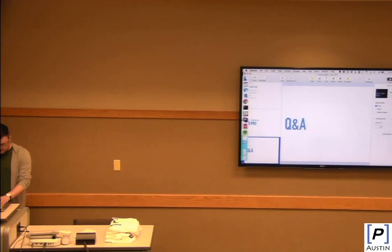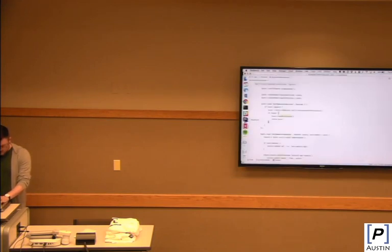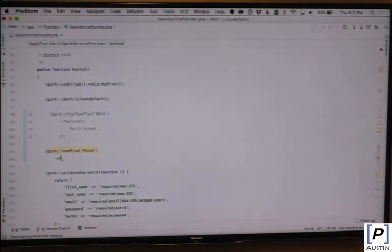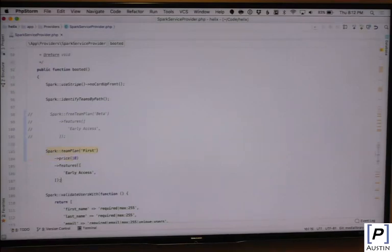let's see. That's probably a bad idea. I was going to just try to do a new Spark application, but maybe I can do this. No, I want to go here. So in this provider, I'll just comment this out. I'll just copy this. And I want to say price is 10. That's fine.